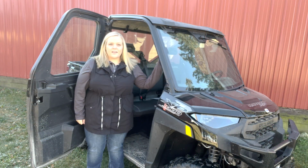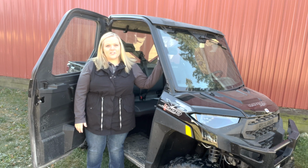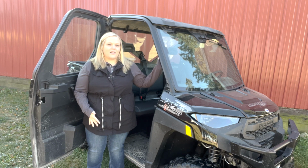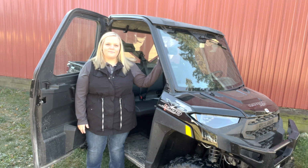This machine is one of the pricier options for side-by-sides on the market, but it does come with a lot of extra features and comforts to make it worthwhile. MSRP for this specific model is around $33,000, and there are plenty of extra features and add-ons that you can consider at purchase.